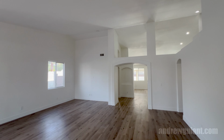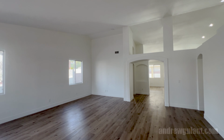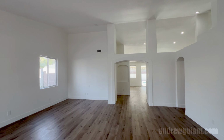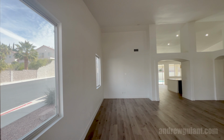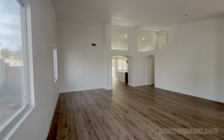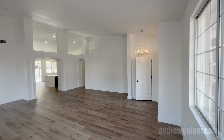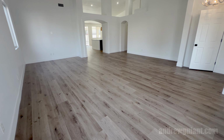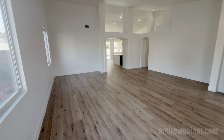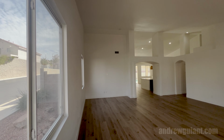So as we walk in, you can see this huge open floor plan. Very tall ceilings. There's a lot of natural light in here. So in this actual room, the only light's going to be the antlers over here, which we're going to get a close up in a sec. Really, really clean laminate, like a light ash wood look. Tall modern baseboards.